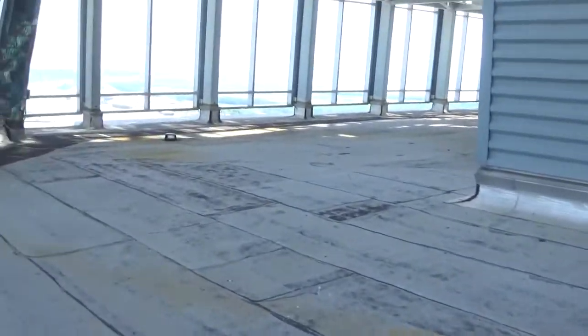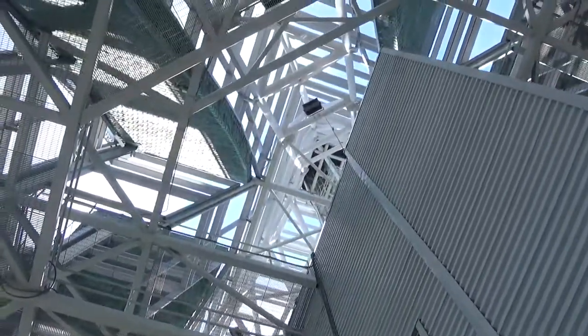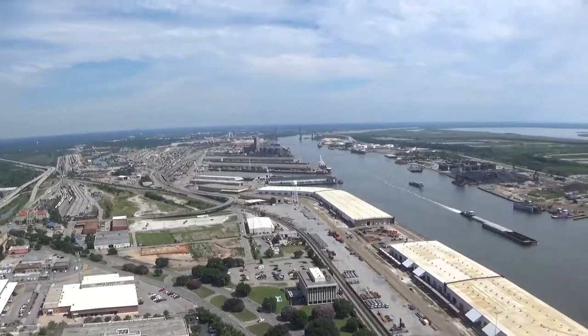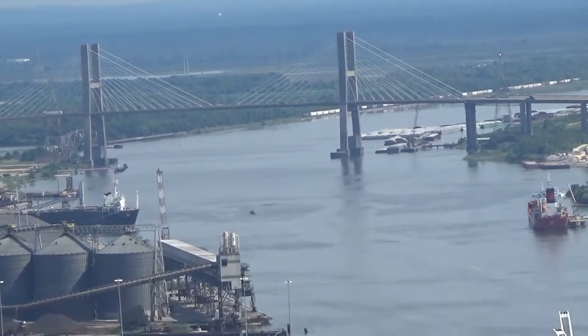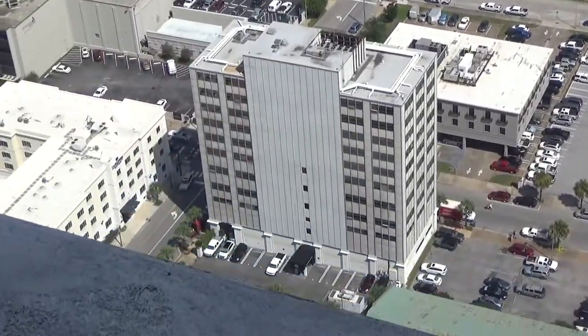Look over on this side. This is also in Alabama. Yep, it is. It's Alabama. There's the Africatown Bridge over there. Water Street. Commerce Building.